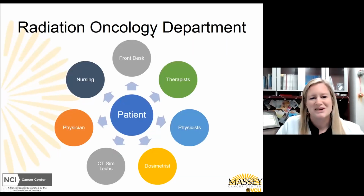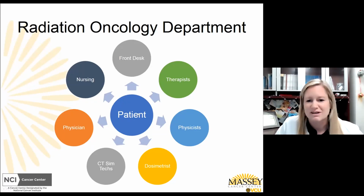So the radiation oncology department is quite large. I always say it takes a village to give really high quality radiation treatment. So you as the patient or patient family member will interface with all of these people when you come for your treatment. Obviously, you start off by meeting people at the front desk. Also, you're going to meet nurses and your physician. Often here at VCU, we also have resident physicians as well as medical students, as we are an academic teaching center. And then we have various types of therapists that walk you through the actual treatments.